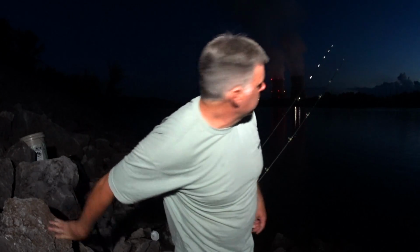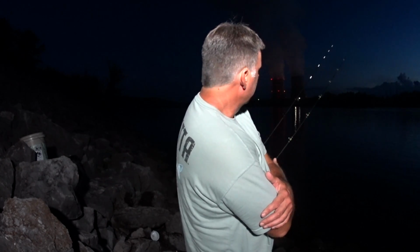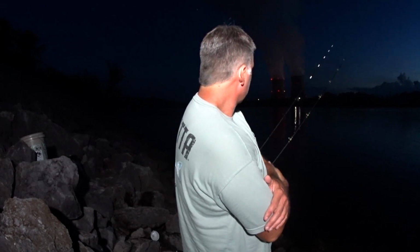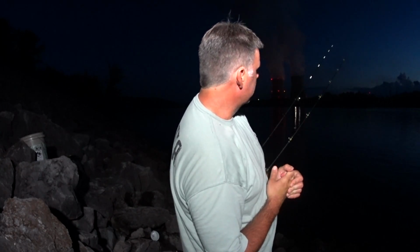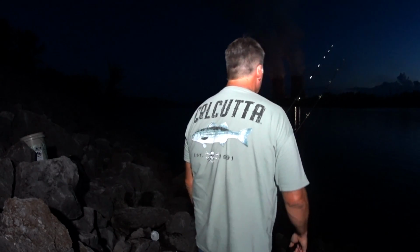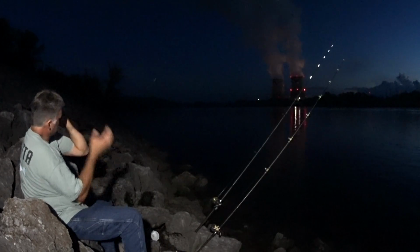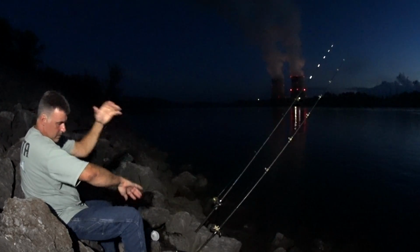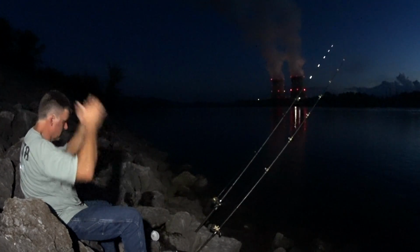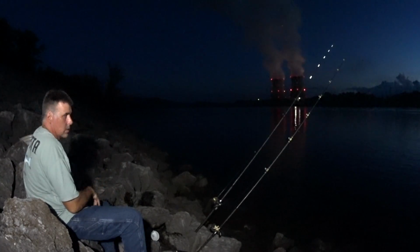Seemed to have a little nibble there on the threadfin shad. I hope he didn't pull it off. Little old fish, little old bait, hooked through the eye. Something definitely played with it though. As soon as it got dark. Man, this is ridiculous.